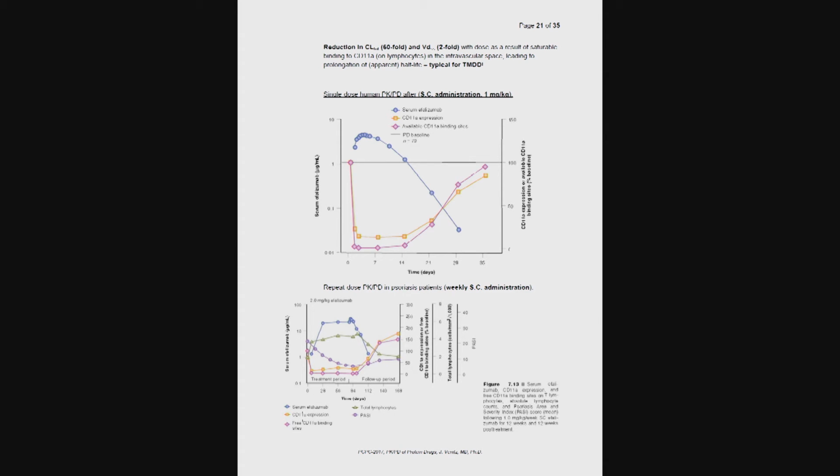In yellow, we're looking now at the target, and the target is on the right-hand scale. And you can see that with the first dose, the target is knocked out, and it remains knocked out basically until the last dose is given, and then the target gets regenerated. It comes back. Okay? And you can see that the target and the free binding sites, just like in this plot here, are basically parallel.